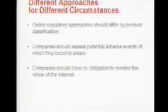We realize that the question of adverse events will be discussed thoroughly tomorrow, but just wanted to touch upon it briefly on how we think about the company's responsibility for adverse events online. First, as mentioned earlier, online regulatory approaches will differ by product classification. This is true in the bricks and mortar context, and is true online as well. Second, we believe that companies should not have the obligation to monitor the entire internet for adverse events. Rather, we should assess potential adverse events as and when we become aware of them, and determine whether or not they should be reported to the FDA.